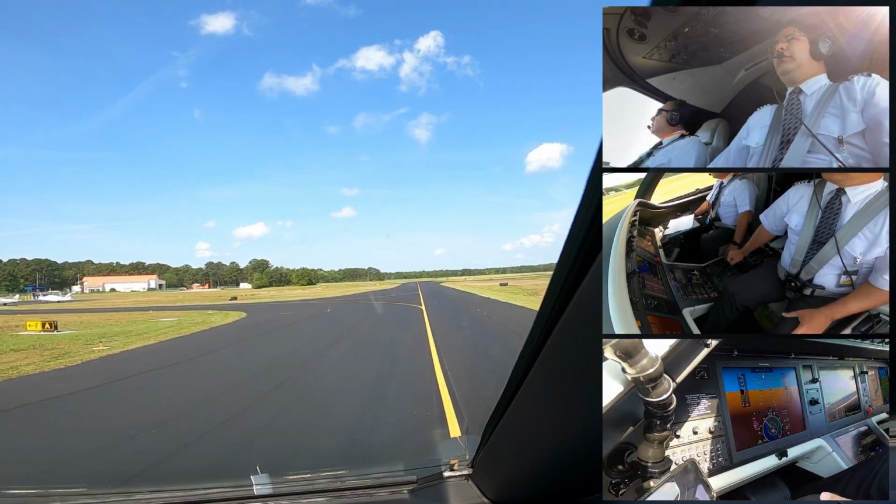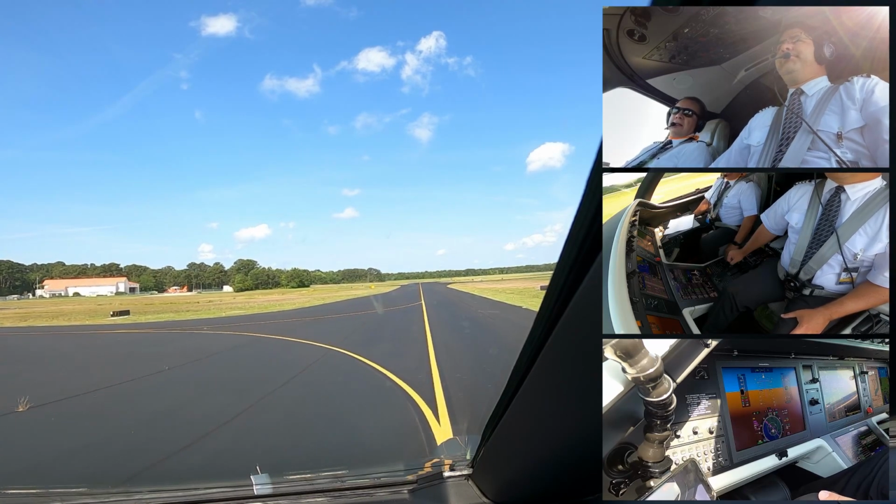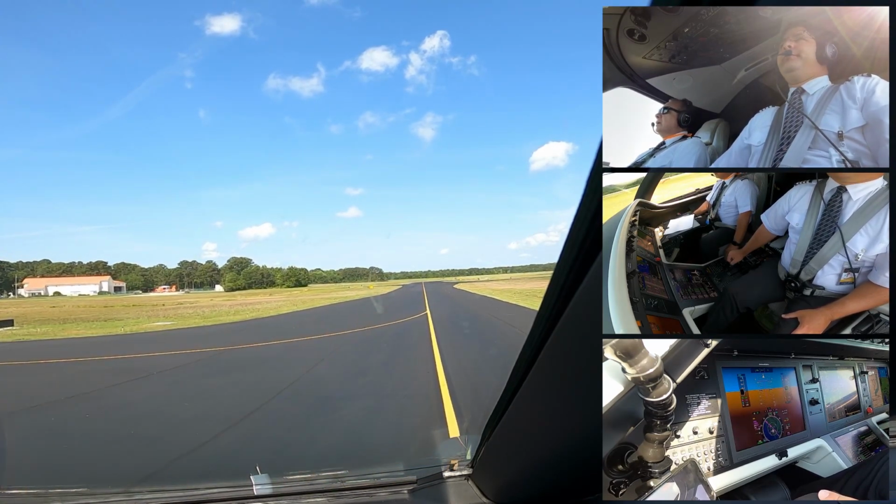I'll say, mount to Charleston Executive. You have a great day. Flexjet 533, at your discretion, proceed direct to Charleston Executive Airport.